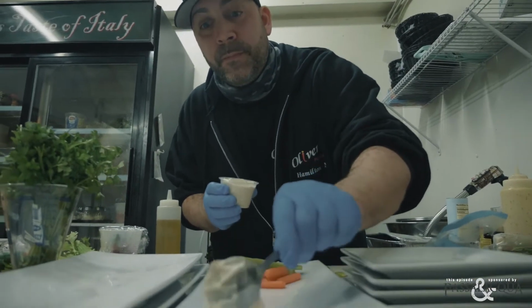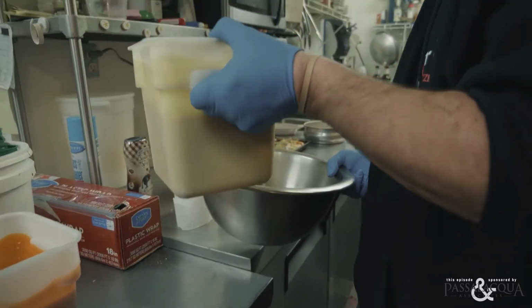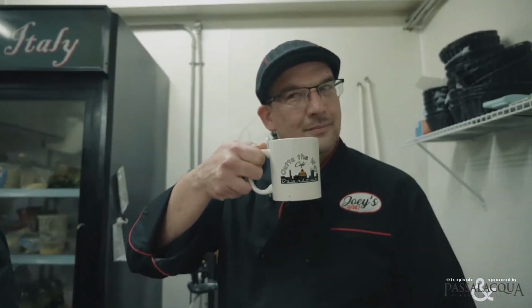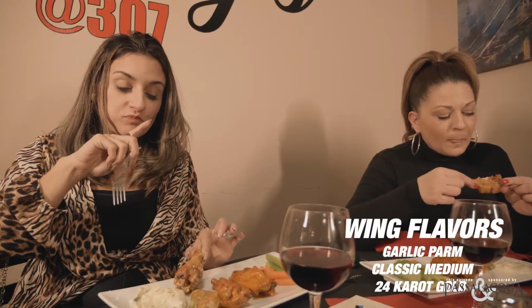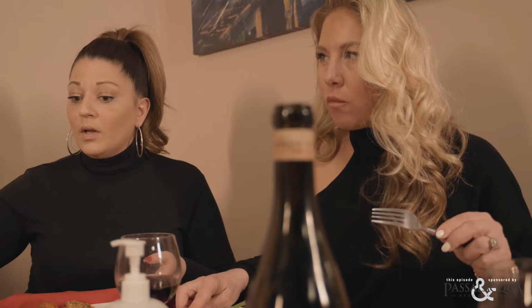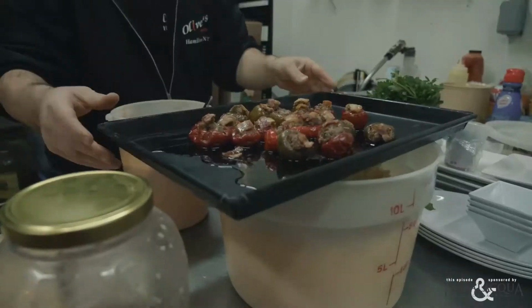Homemade blue cheese. Holy s***. Wow. So good. I want to say that. See how classy I am right here? Put a little honey or some sweet in them. Okay, brown sugar.